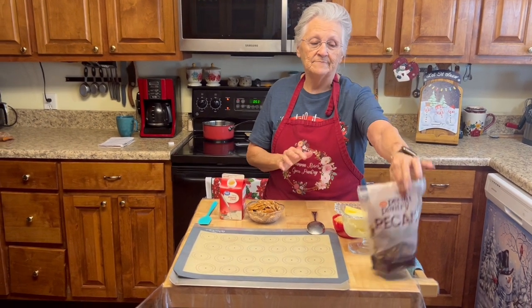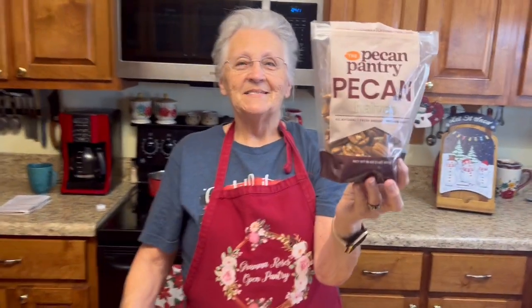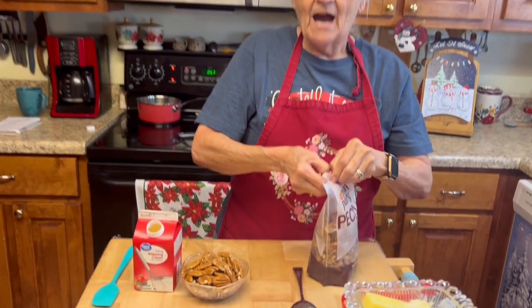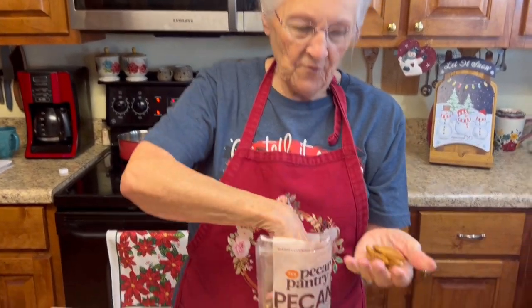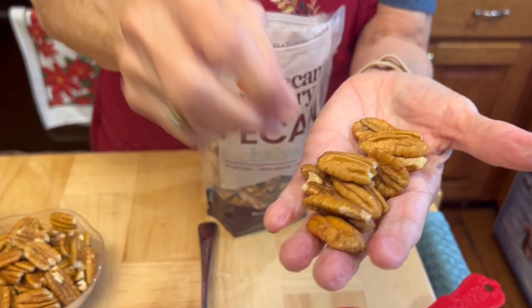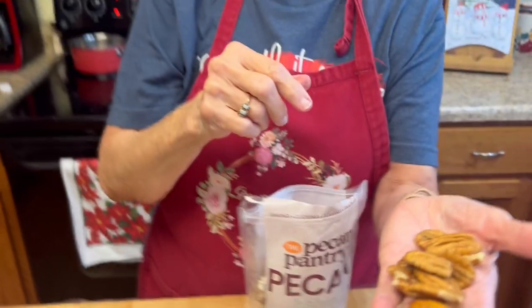Well, anyway, y'all see what I got? Let me guess. You're going to do something with Pecan Pantry pecans. I am, y'all. Pecan Pantry pecan halves. I want to show y'all these pecans. I've told y'all about them before, but Roy and I, on our way back from Texas, look at these. Oh my goodness.